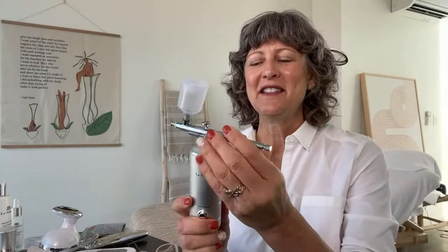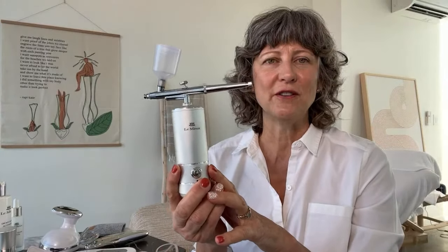So other than that, what about tools that require some kind of electricity or battery, right? This is another hydrating tool. So again, this is the tool that's good for you from your 20s all the way up to your 80s. This is the Lemieux O2 Oxygen Infuser.